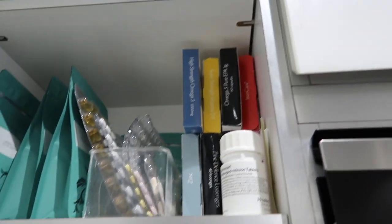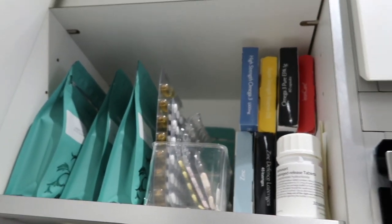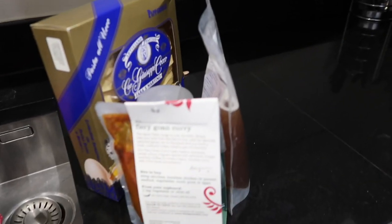I also have run out of magnesium, which is what I typically use at night to help me sleep. So I ordered one. It should arrive in a few days. Okay, so let me get some food.